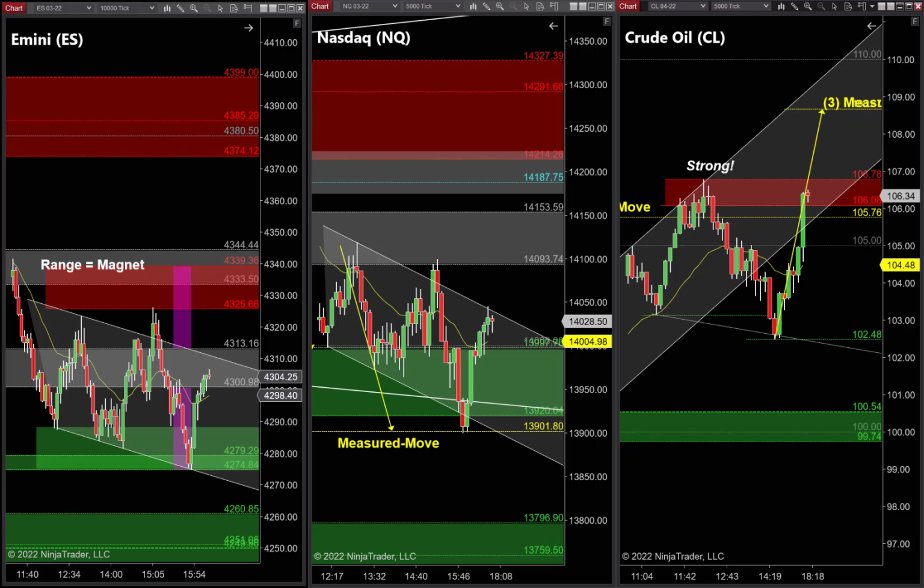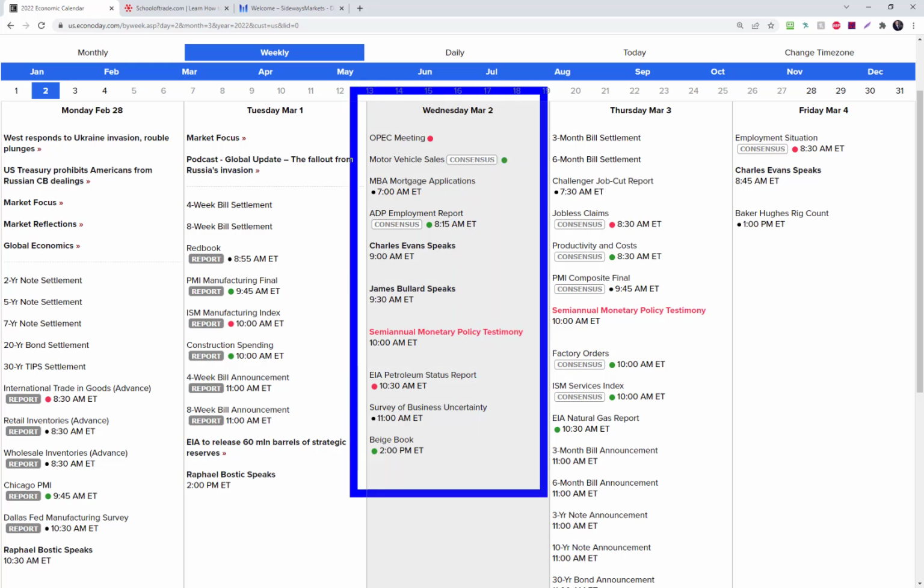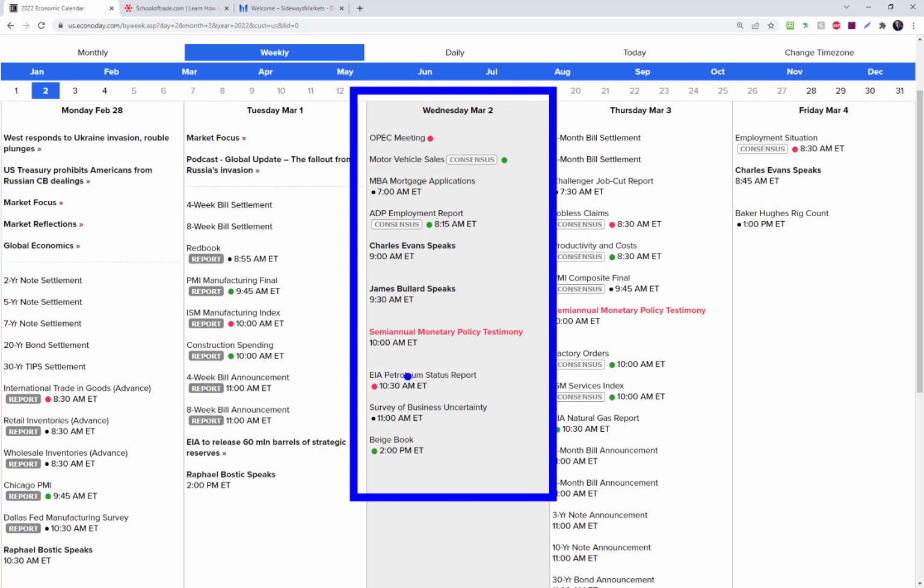Before we jump into the charts and talk about individual setups, let's take a look at the schedule for tomorrow, because tomorrow it's not your average Wednesday. As I mentioned last night, we have quite a bit of major news in this first week of the month. Tomorrow, of course, the big news is going to be that testimony from Jerome Powell on Capitol Hill. He'll be testifying, I believe, in front of the Oversight Committee or the Banking Committee.